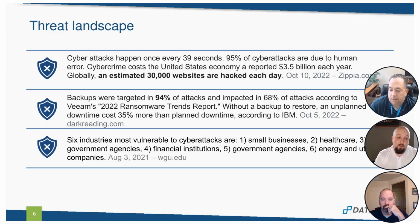Some of the other realities are that backups are now one of the first things targeted in an attack. You'll see here 94% of attacks target the backups that a company has. And this is really key to understand because this is often seen as the get out of jail free card for a company, is that, hey, we're backing things up, we're good to go. But misconfiguring those or not following a solid industry best practice backup strategy or having an immutable cloud backup policy, these things can really undermine all of your efforts if the threat actors are able to get to those backups and compromise them, because you lose your get out of jail free card.